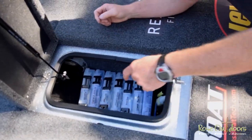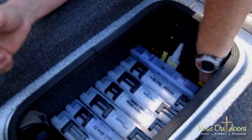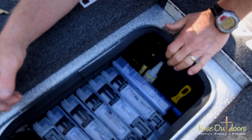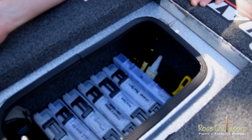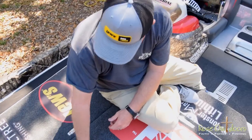You can walk around, look in the back here. This is where I keep, you know, an extra pair of scissors. I keep my hook sharpener right here. I've got Phillips and flathead screwdrivers, super glue, dye, an extra set of pliers right there. So still enough room in there that if I needed to put something in there, I can.